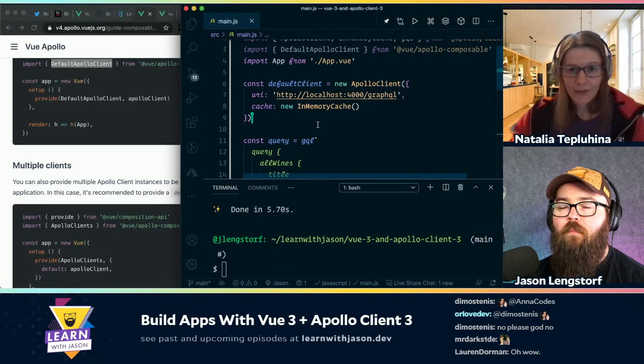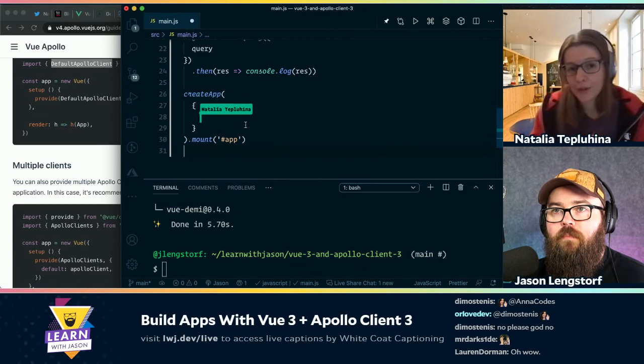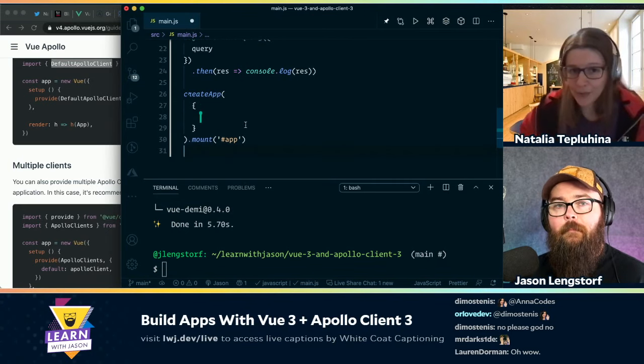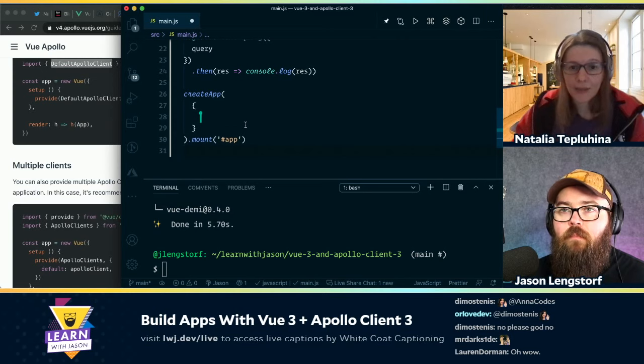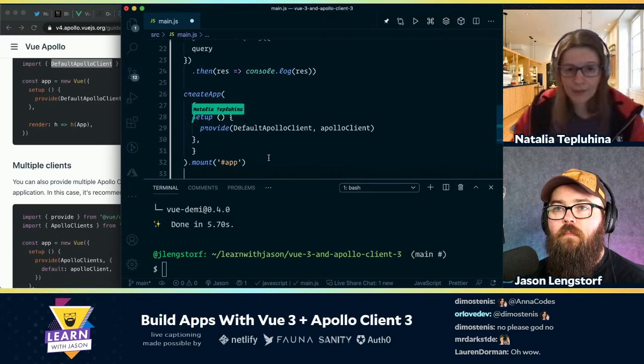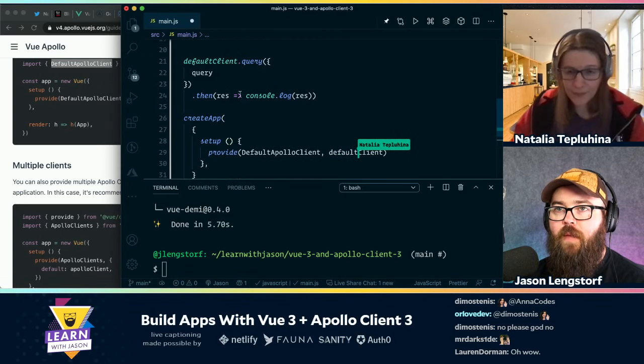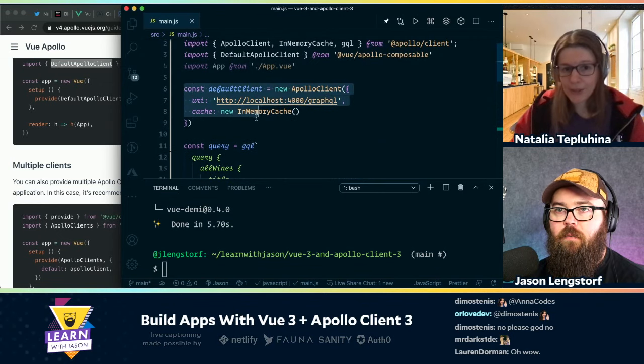So we will be doing the same with the setup. Here on the create app, we're going to have a setup function, and instead of app, we will be using an object. So here we are defining a root component instance. Previously it was app because we imported it from here. So instead of Apollo client, we will be using default client. And that's the one that we set up here. Exactly, we just created it here.